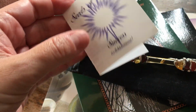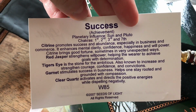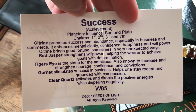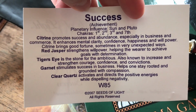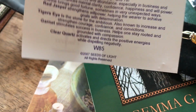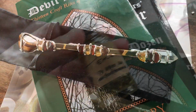So, Seeds of Light. And here is the information on the inside. So it's got all the planetary influences, chakra, the theme, of course, and the various stones that are used throughout. And it's beautiful. It's just very beautiful. It's very unique. And I just love it so much.